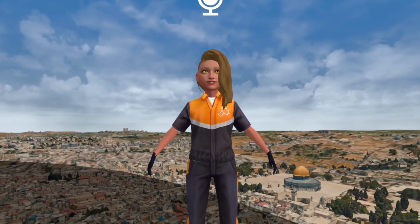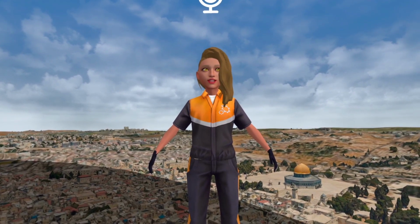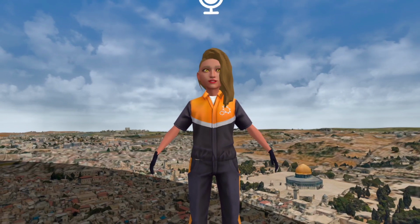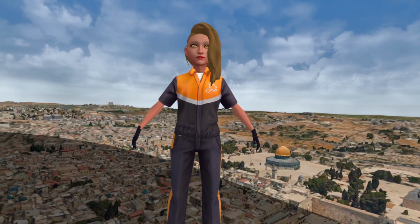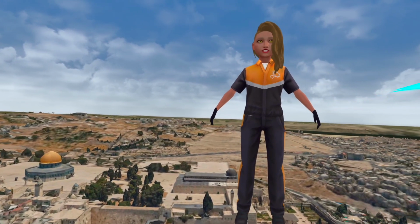The big rectangle you can see is the Temple Mount, which is a platform located in Jerusalem's Old City. Let me fly in there. Do you want to fly with me and we'll talk more about the actual place? Let's go. Sure thing. Let's go.